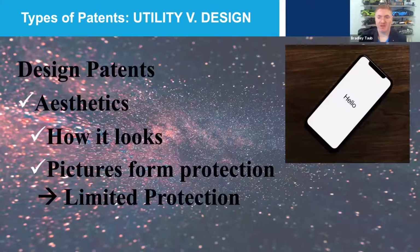Whereas a design patent is going to be used to cover the aesthetics of something, how it looks, where pictures form the protection. And because you're using pictures to form the protection as opposed to words, typically design patents are going to be more of a limited or more narrow form of protection, because there's only so much broadening you can do with pictures. And you can see here the picture of the iPhone. Apple got design patents essentially on a rectangle with rounded corners. And you might have heard of an Apple-Samsung debate about this, worth about $500 million in Apple's favor over a design patent. So design patents can be very valuable, even though they are generally more limiting than a utility patent.